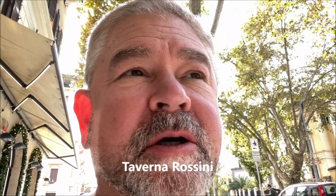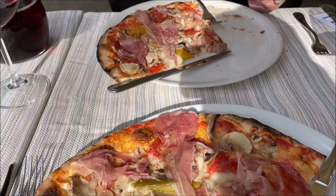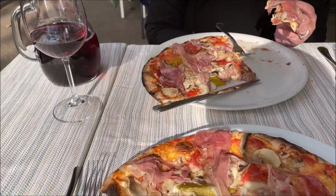All right, so we are having our very last lunch in Rome. So we thought we would keep up the tradition and get our last pizza. So we got one with everything we could think of to put on it, and it is delicious. Yum, yum, yum. Wine. We are set.